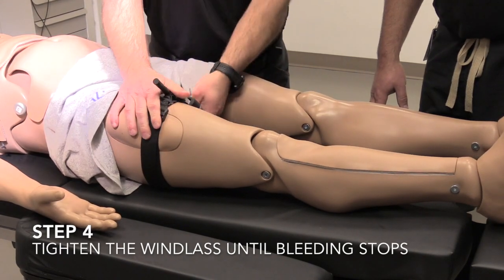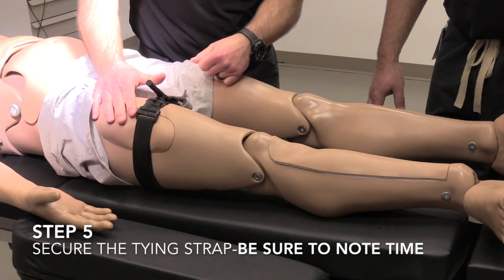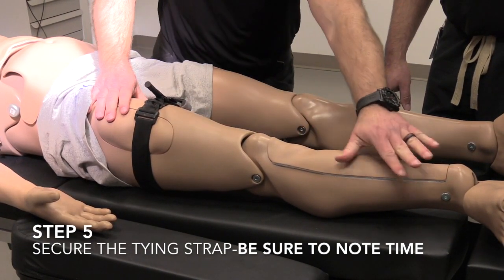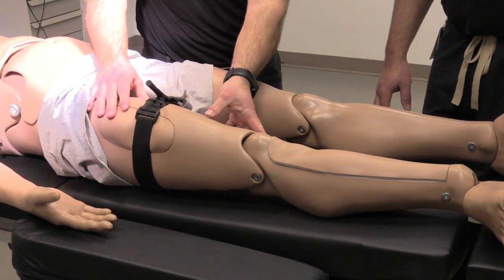And then secure the time strap. Then reassess the limb for any external hemorrhage, reassess for bleeding, and then check the distal pulse. And then write the time with a magic marker.